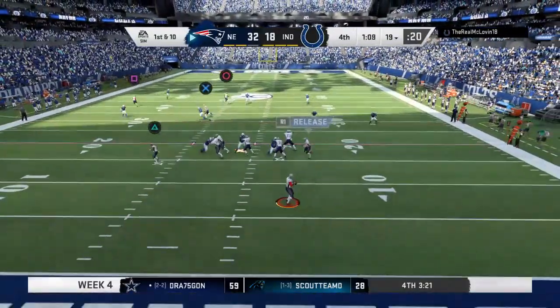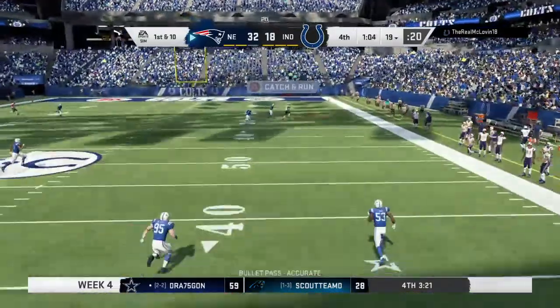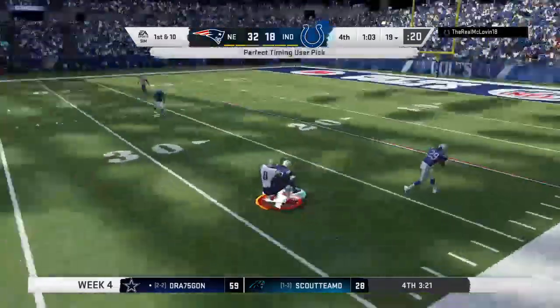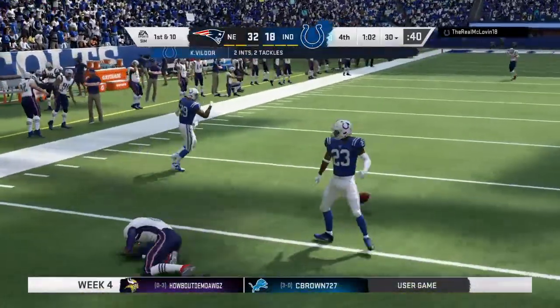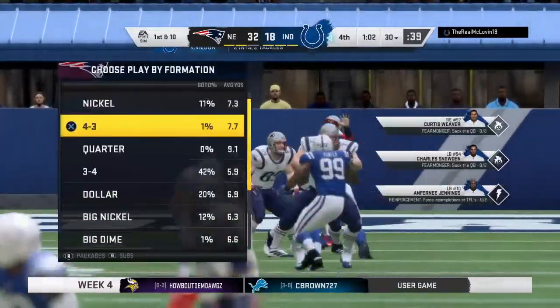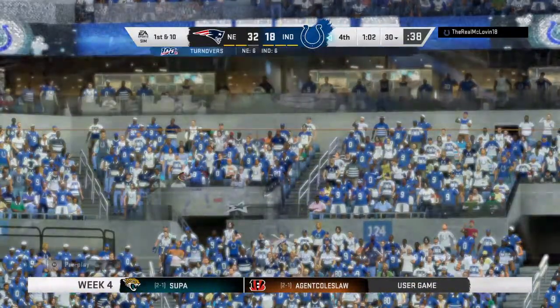Looking to throw. Love. He'll rifle this one deep right side. And intercepted. Maybe the turning point they need. Picked off at the 28. And his guys will take over at the 30-yard line.